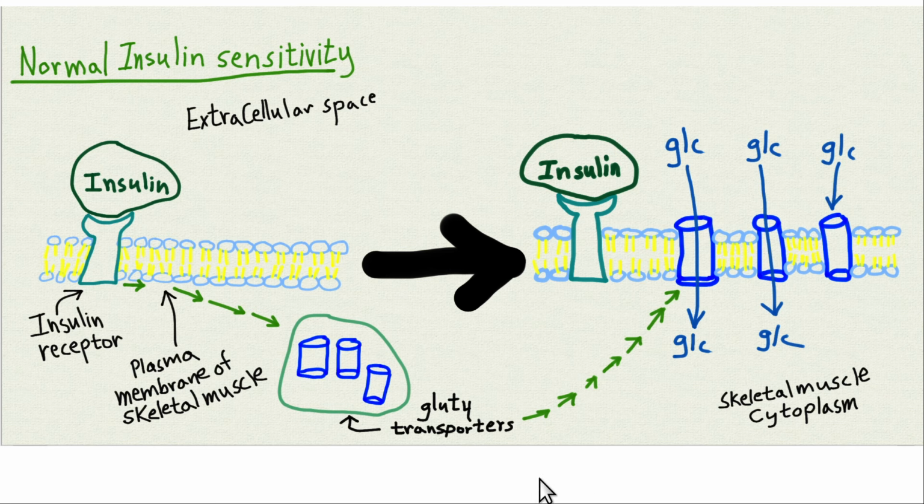Okay, so anyways, here's normal insulin sensitivity after a meal where you got some carbohydrates in the blood, some glucose in the blood. The pancreas releases insulin. Insulin binds to a receptor on a skeletal muscle surface. It sends a signal that the glucose type 4 transporters, which transport glucose, should be sent up to the plasma membrane. And once they're sent up to the plasma membrane, they merge with it and they create this channel for glucose to come into the cell, and that's normal.